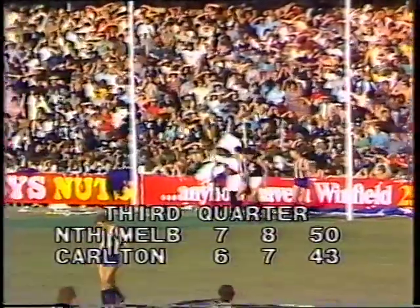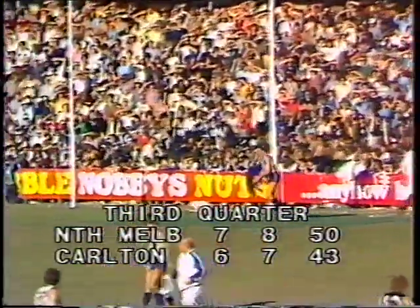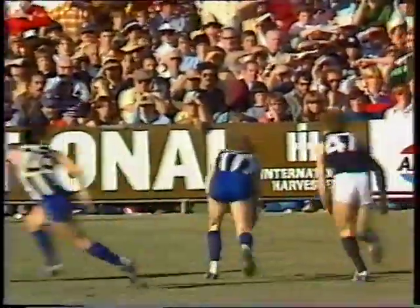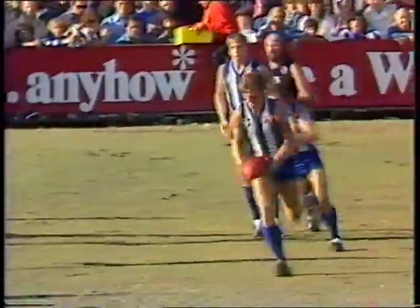So the scores: 7-8-50 North Melbourne. Carlton 6-7-43. The difference is 7 points. The ball back into play out towards Wilson. Got up high to try and take the mark over the top of Greg. Not successful. The dual Brownlow medalist gets away from Francis. Jarrett. Beautiful kick by Jarrett. Plenty of distance in that. Boys went up high from behind, tried the punch.